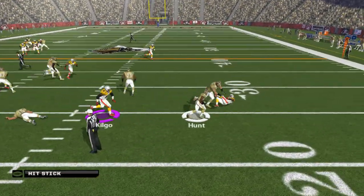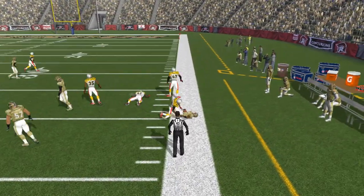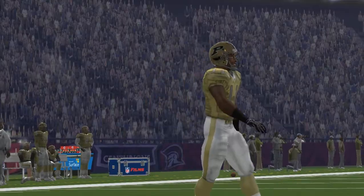Stepping up with the pass. Now he looks for blockers. The back breaking free. Midfield. McDougal comes up to make the play. He's got the kind of ability to turn just about any catch into a big play. Good gain of 28.